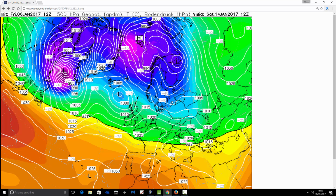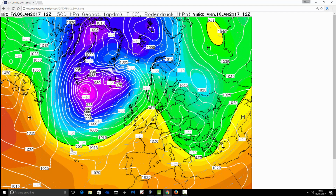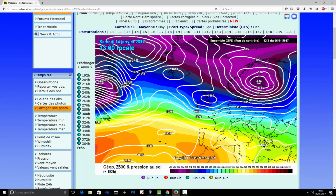Remember, GFS is rolling the next area of low pressure through on Saturday next week, so very quickly cutting off that northerly flow. Then we're going back into a westerly, southwesterly by day 10, which is Monday, 16th of January. So it looks fairly mild, actually. Other than that little cold snap around the 13th, 14th, it looks a fairly mild run tonight from the operational GFS. Let's have a look at the ensemble members.